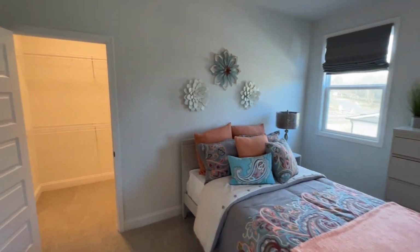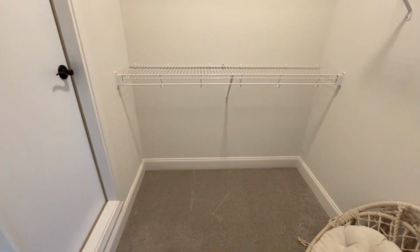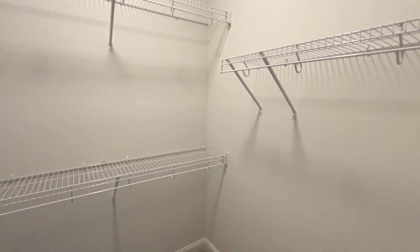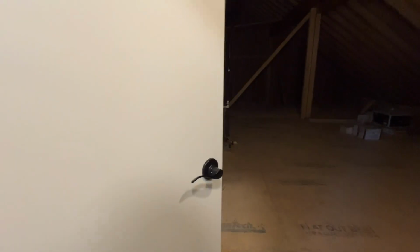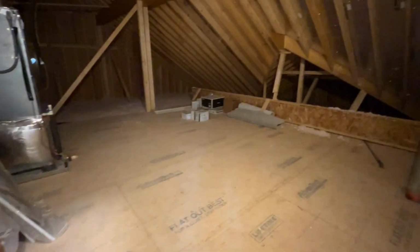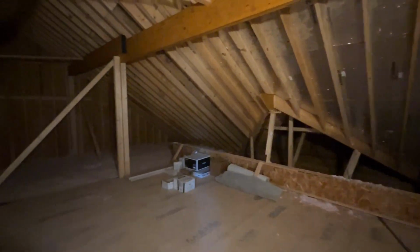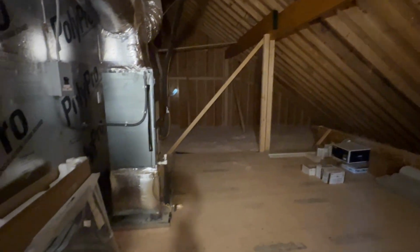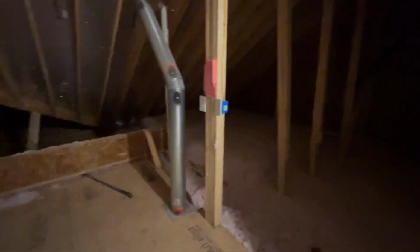But here we are in one of the secondary bedrooms up here. As you can see, it also has a walk-in closet of its own. And this storage space that we're about to check out right here, you're also going to have your HVAC unit up here. So this is a nice amount of storage space for whatever it is that you may need, whether it's the Christmas tree or old family mementos and whatnot. This is the perfect spot for all of that kind of stuff.